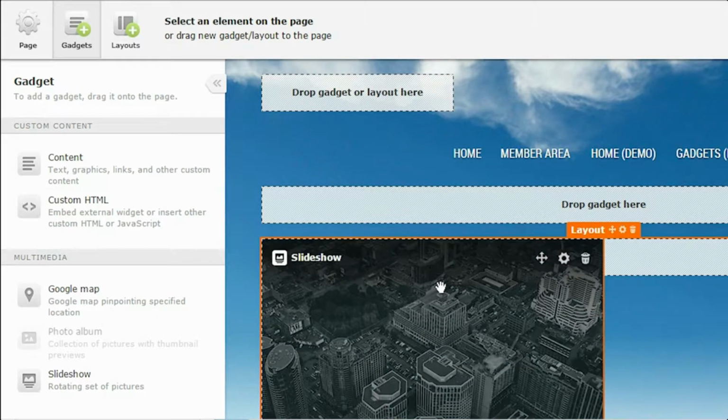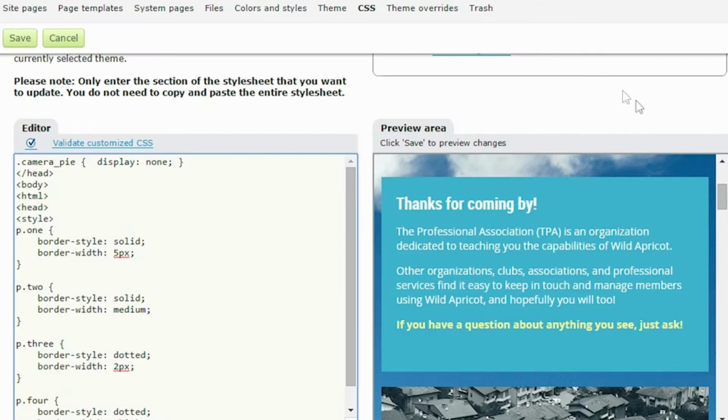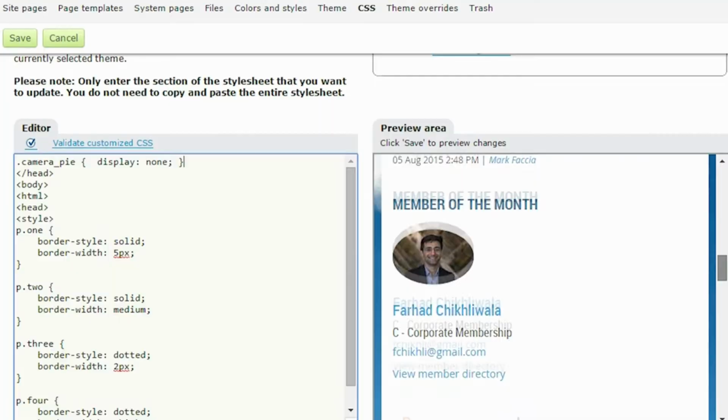There's no need to hire a designer or developer since you can do everything yourself, no matter how tech-savvy you are. And even if you are advanced at web design, you can customize your Wild Apricot site using HTML and CSS to your liking. So if you're looking for an all-in-one website builder that's quick and easy to use, that requires no technical skills to master, then Wild Apricot is for you.